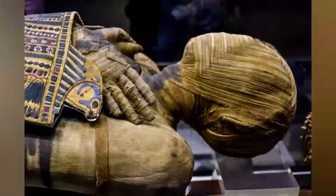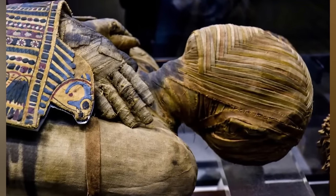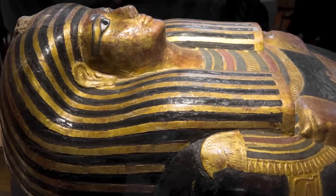Number 10, mummies. This should come as no surprise to anyone, but yeah, mummies. While not the first and not the last civilization to mummify their friends and family, they are probably most known for it. Well, that and maybe the pyramids. The pyramids are pretty cool, I guess.